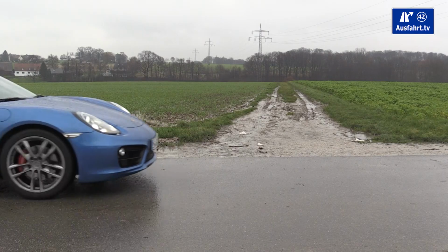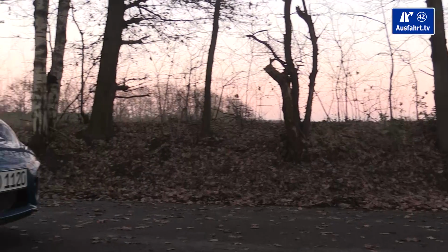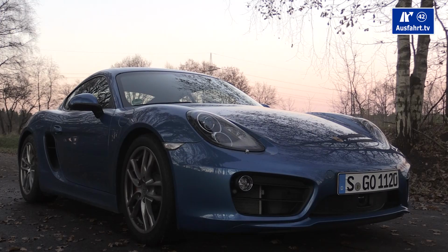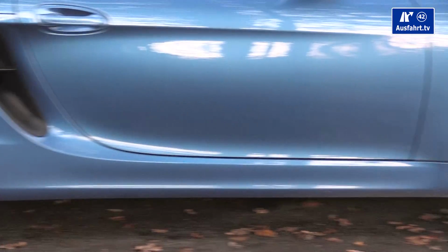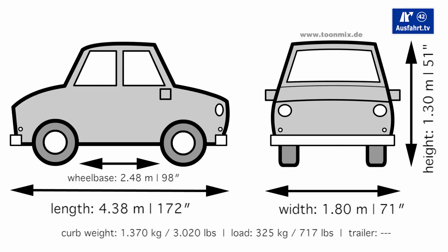Porsche claims a fuel consumption of 8.2 liters per 100 kilometers or 28.7 miles per gallon, which means that under perfect conditions you can drive up to 780 kilometers or 480 miles without getting gas. In terms of CO2 emissions, the 2015 Porsche Cayman S sets free 190 grams per kilometer according to Porsche.